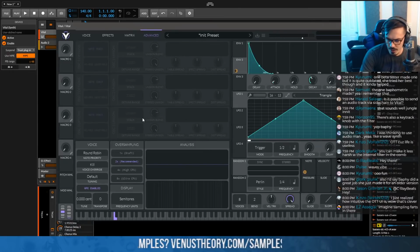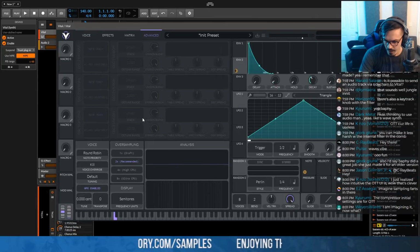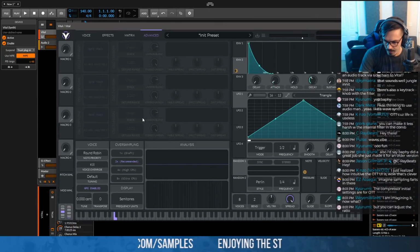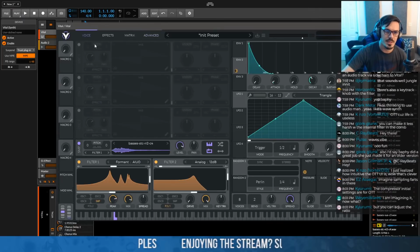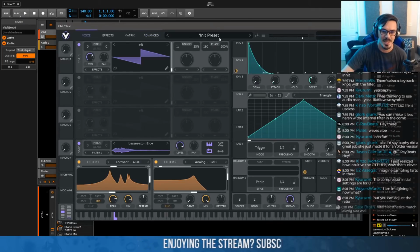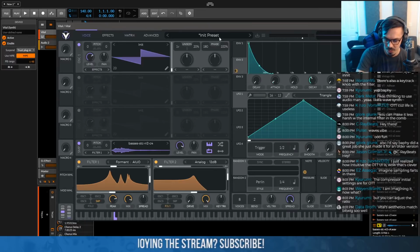Can you use sidechaining to use Vital's vocoder? No, I don't believe so. But that maybe would happen in a future update. Wavetable editing tricks, I honestly would, but wavetables are a really complicated subject, so maybe I'll do a wavetable design video in the future in some more detail.